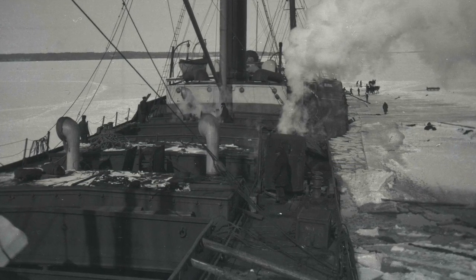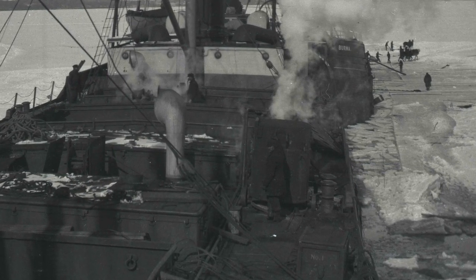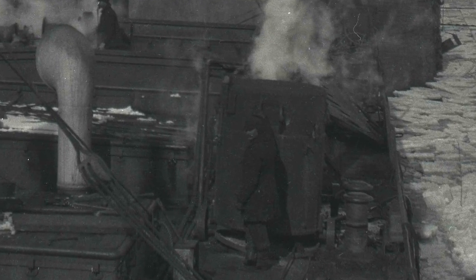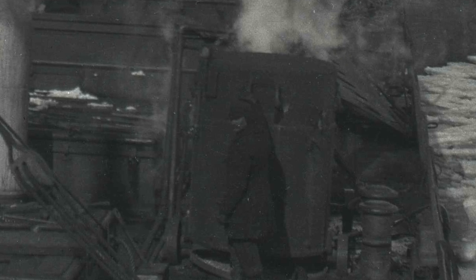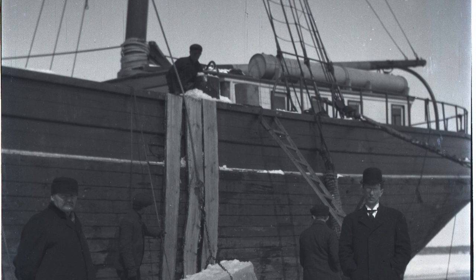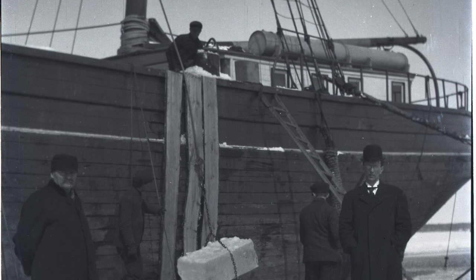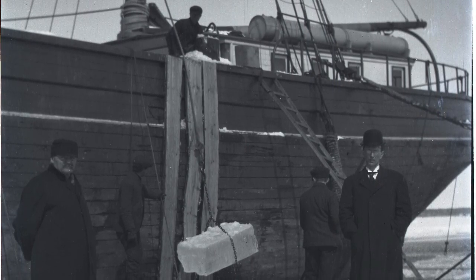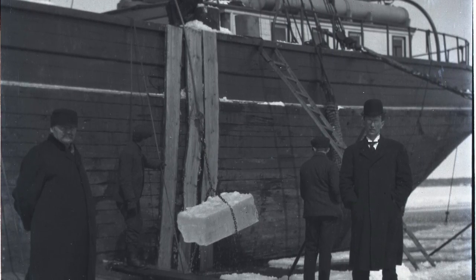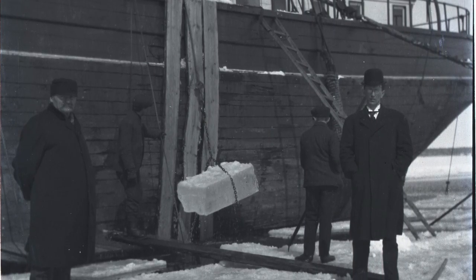A series of pictures of what the family vessels did in addition to aiding the rafts down the St. Lawrence River. And during the winter, one of the vessels, you can see, was involved in cutting ice from the lake and hauling it aboard. It was sold for refrigeration because refrigerators didn't exist at that time. And you might ask yourself how the vessels got out of the ice. I don't have the answer to that.